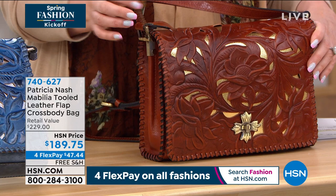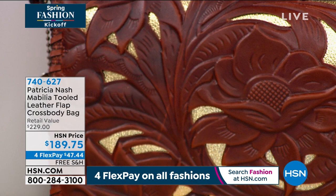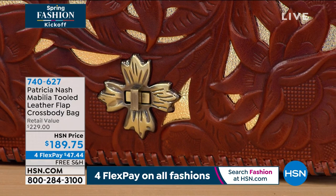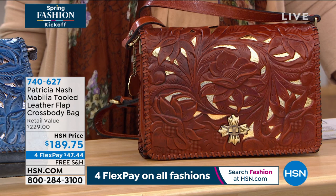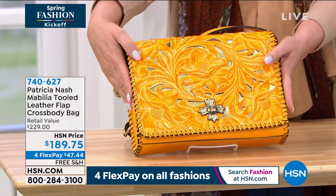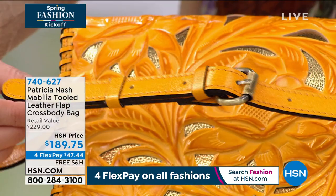But then you have all that cut out, amazing detail to bring that metallic underlay to life, and all that tooling embossing that's done, and then it's hand burnished. You just couldn't get that effect if you didn't have the most amazing vegetable tan top grain hide. And so it's just a beautiful piece of art before you even open up the bag. This is the vintage tan tooled. I also have it in safflower blue, and then I've got it in goldenrod. Look at that goldenrod. It's so beautiful. And then the strap is adjustable. I love that you did that because we're all different heights. So this is just perfect.